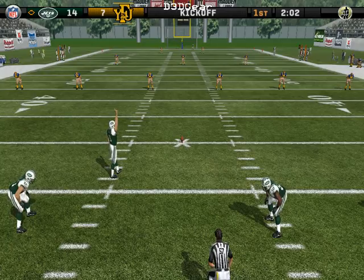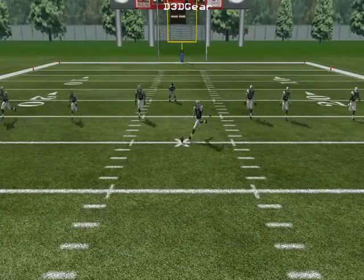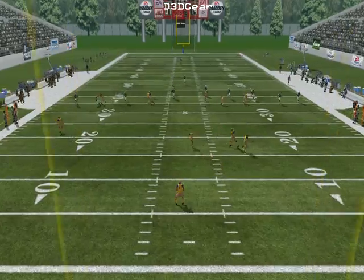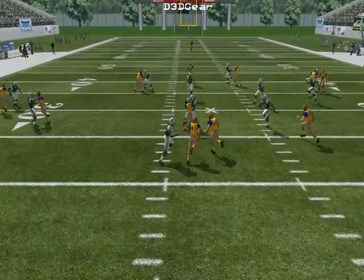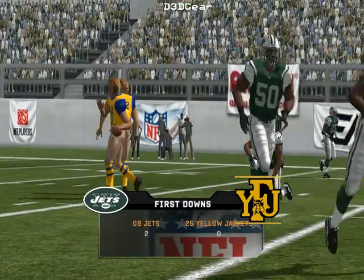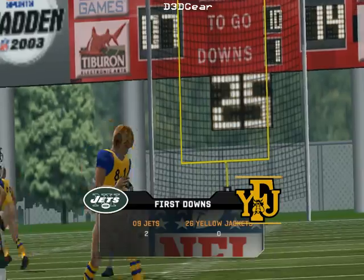Back and ready to put this one in the air. Decent kick. We should have a return from the seven. They don't want to fall out of contention early, so they'll be looking to put together some kind of scoring drive on this possession.